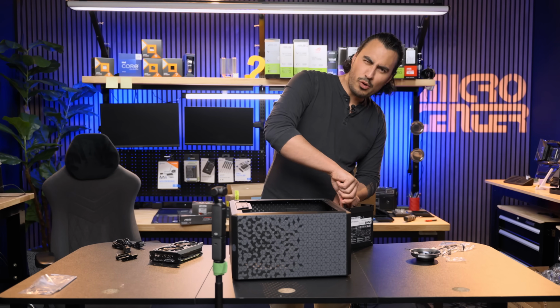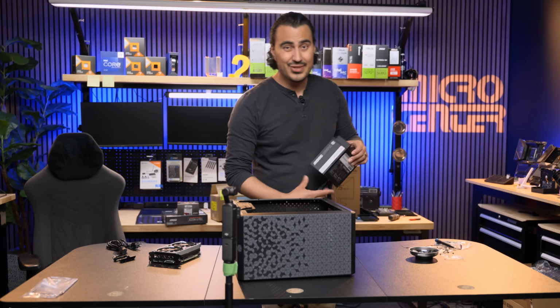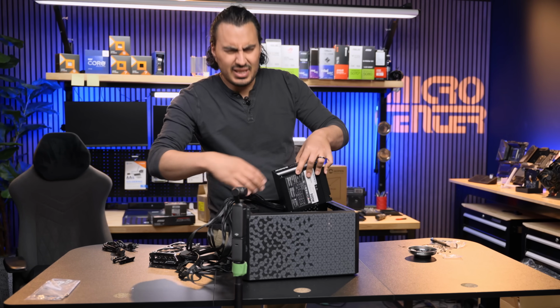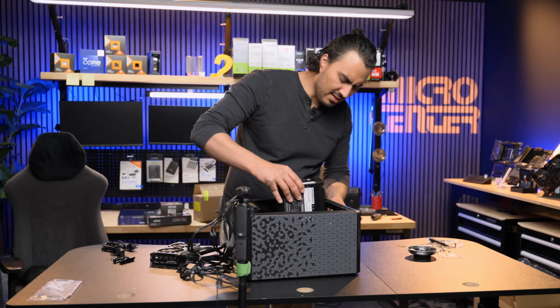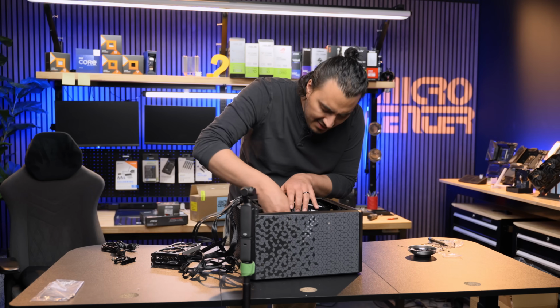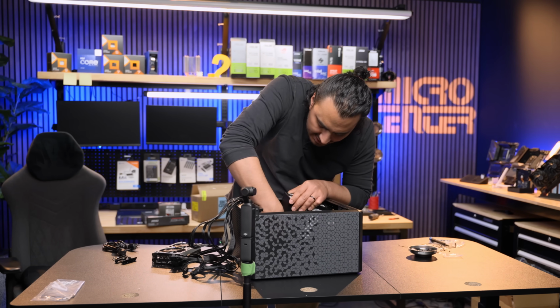We fit a little bit more power into the case, but I will say that PC, thermals, no issue. Like no issue at all. I think we put like a 12th gen Intel chip in there. I don't remember off the top of my head, but yeah, that PC runs like a champ. And it's really nice just having a dedicated PC specifically for that purpose.